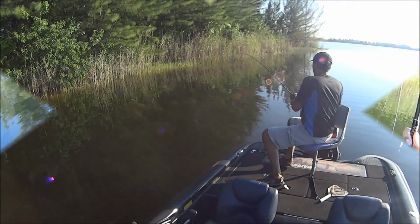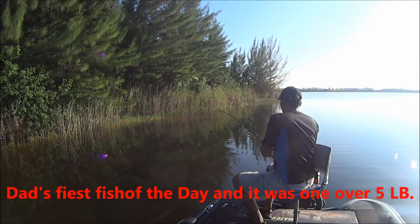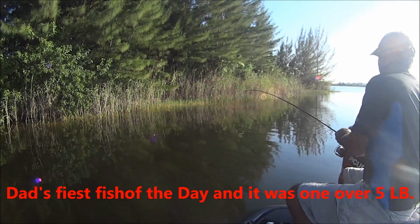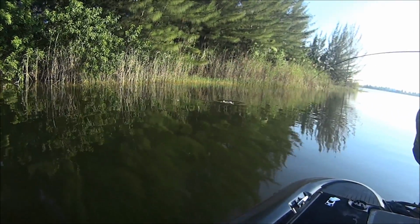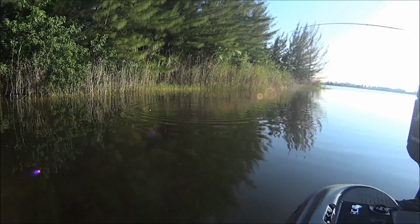Okay, Dad finally got a fish. It looks like it's a good one, too. That's a nice one. Okay. Nice and easy. Another nice peacock bass. Yeah, that's nice and easy. Now you're going to play him. Don't horse him, whatever you do. That means don't rear back on him.